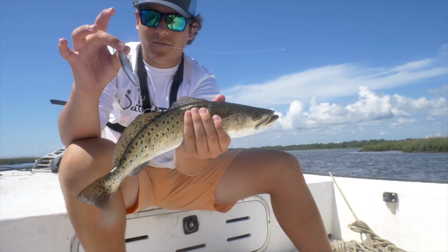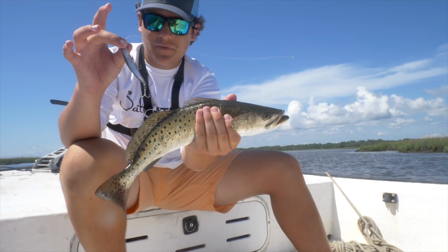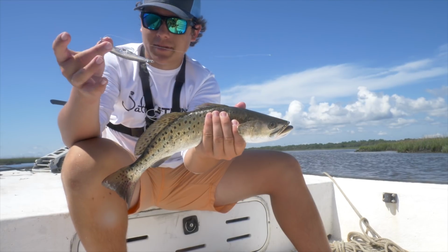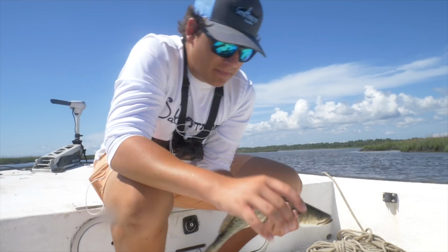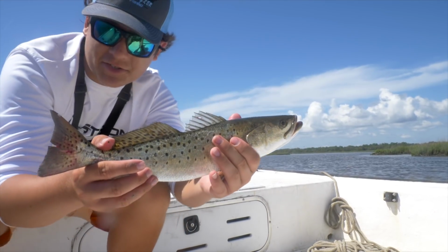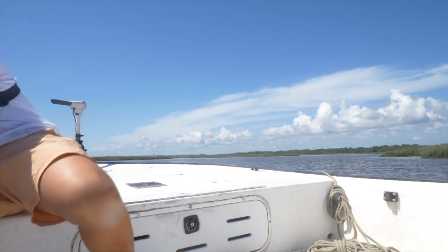That's the first trout I've ever caught on jerk bait, and it's really the first time I've committed to trying something like this. So, I mean, that's a pretty nice trout. Let's measure him. About 16, so nice little trout. Gotta let him go. He's losing a lot of slime.